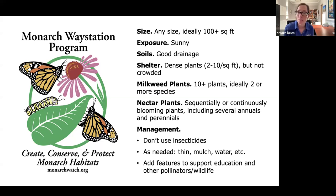They might be able to recover if it were a narrower range. And then in terms of management, don't use insecticides since you want to be supporting insects. Depending on the setting, you might want to mulch or thin or water, not necessarily necessary depending on what you have, but acknowledging that it may be important in some settings. And then add other features to support education and other pollinators or wildlife.